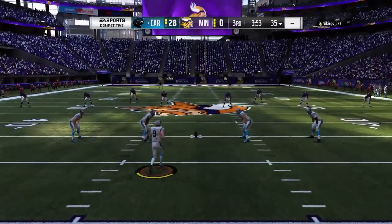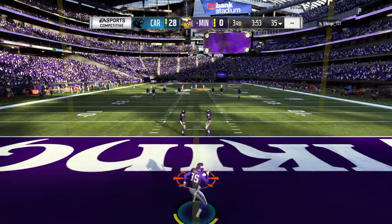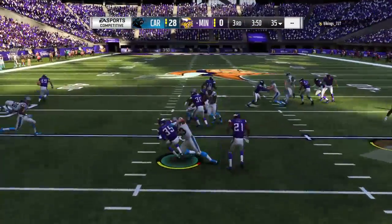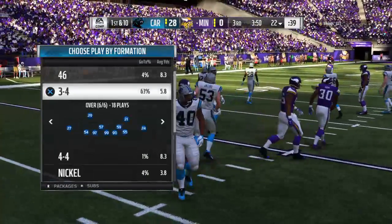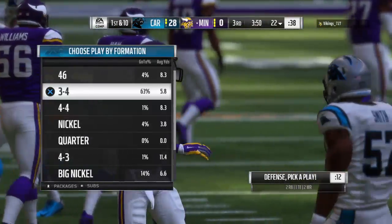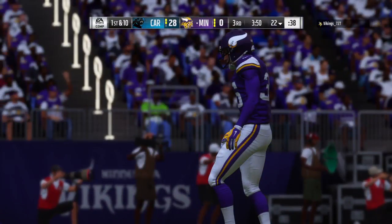Gano out to kick this one away. That's fielded in the end zone, and he'll take this up past the 20 and down at the 22-yard line. It's the Vikings' turn on offense as we get ready for their first possession of the second half. They come out here with a 0 on the scoreboard.